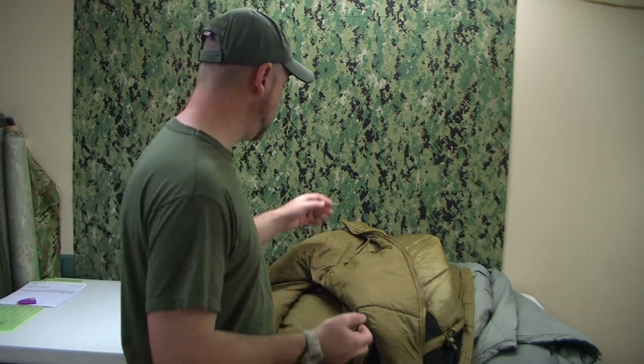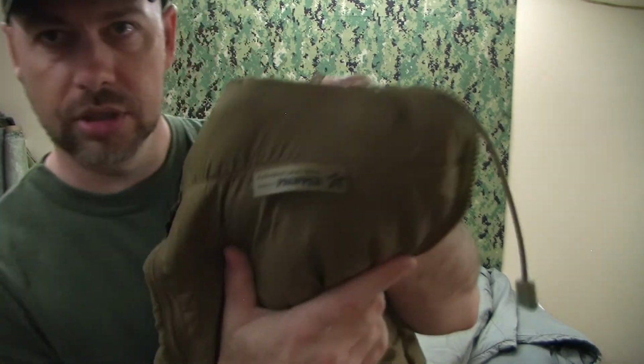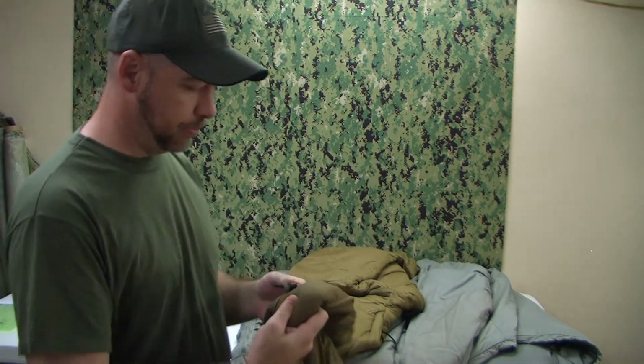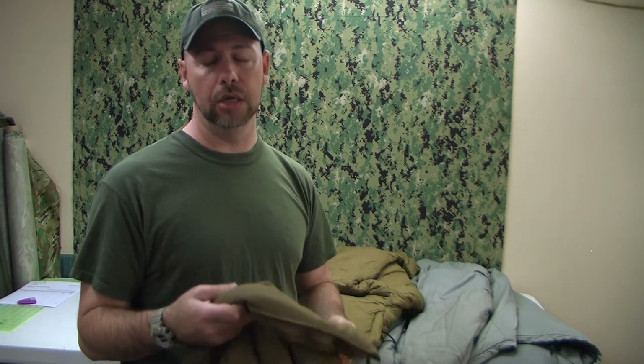Now Proper did it in both Coyote, I think they did black, and I know they did their alpha green, which is kind of like a foliage green. But this is the Coyote version. So you can see right there, it's part of the Adventure Tech line. Look around on eBay and other places like that. You might be able to find these. Shop around and see. Very similar, a couple of minor differences.